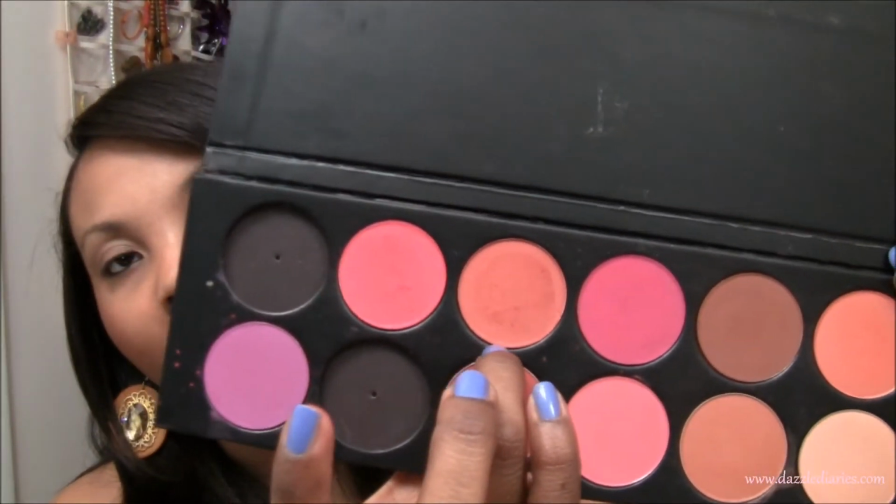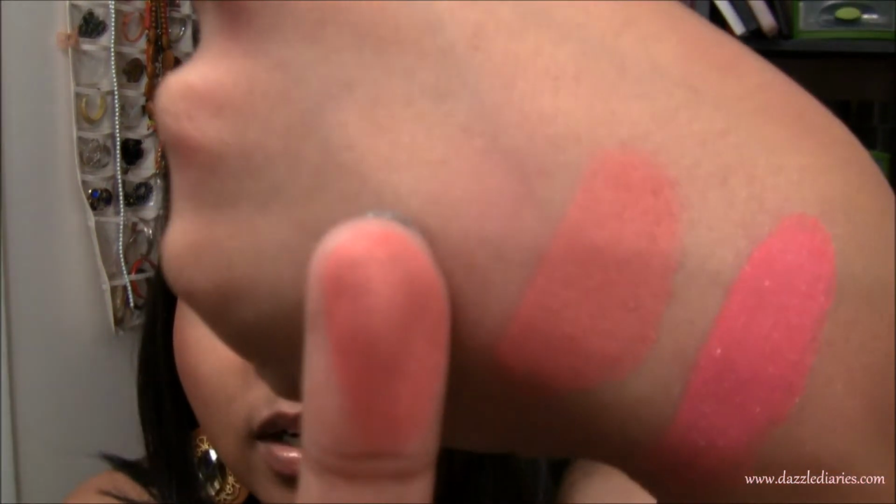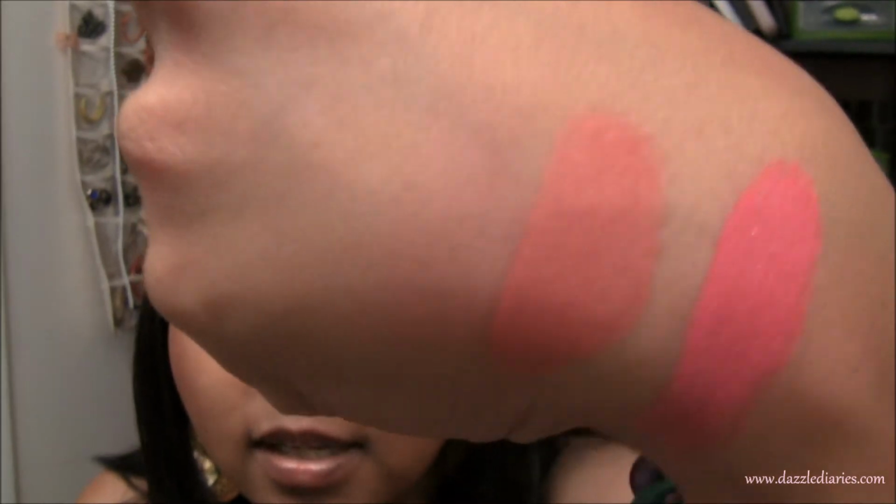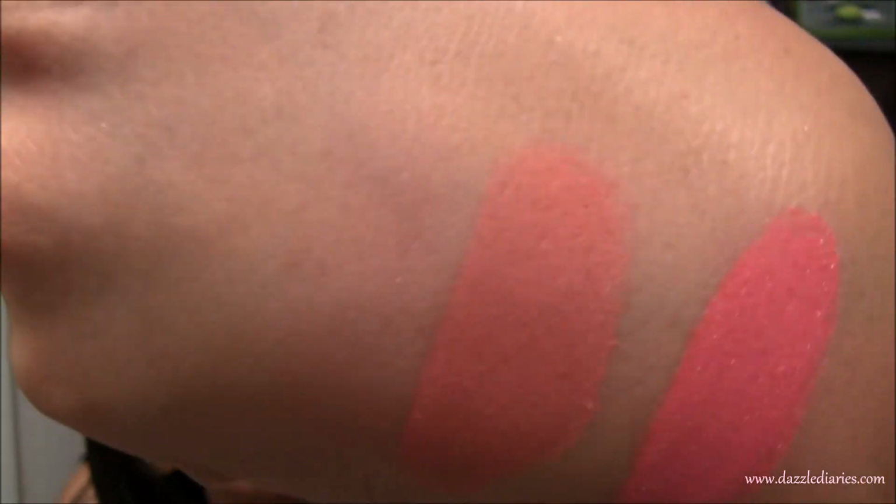The next one is Golden Sunset, and it's that one right there, and it's a really light terracotta color with more of a peachy undertone. So here is my finger, and then there it is swatched on my hand. Super pretty. I think it's going to be really great. It's really warm, like it has a warm undertone, which I love.